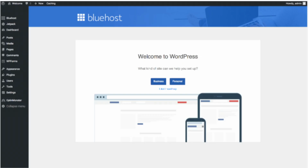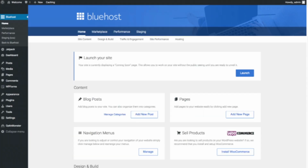This is what the WordPress dashboard looks like. It'll ask you a few questions as you can see. If you don't need help, just click the you don't need help option. Once you do that, you will see this page. You will see blog posts where you can add new blog posts. You will see where you can add new pages to your blog. If you want to change your navigation menus, you can do so easily. And if you are going to sell products on your site, you can install WooCommerce to do so.